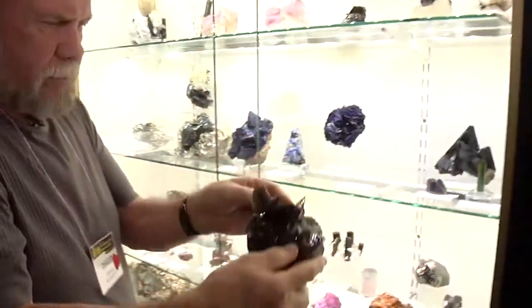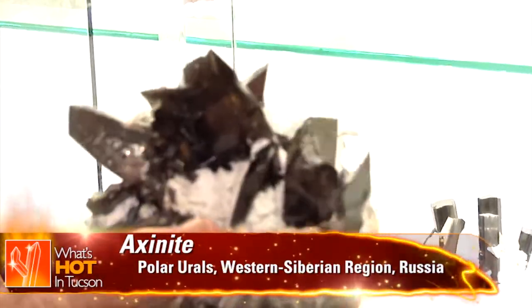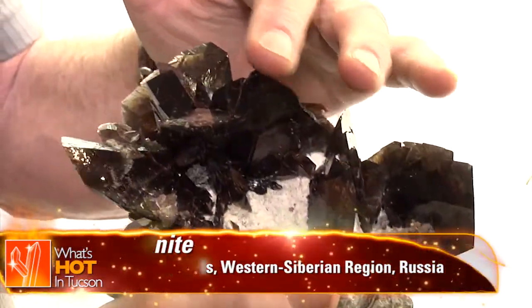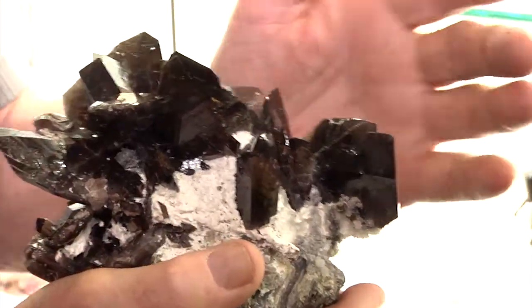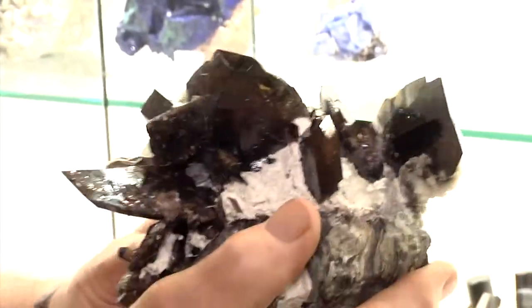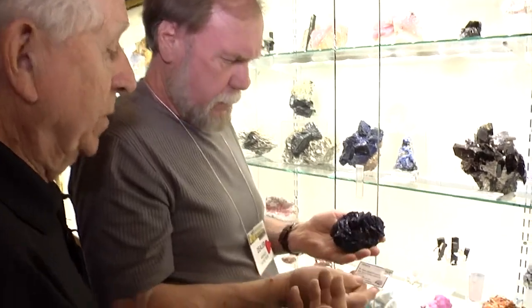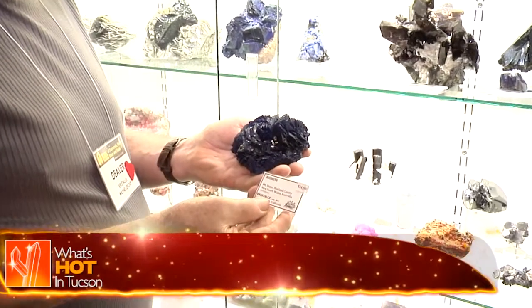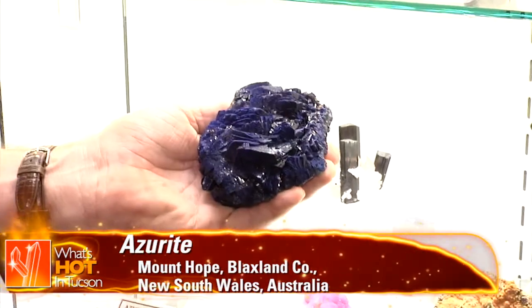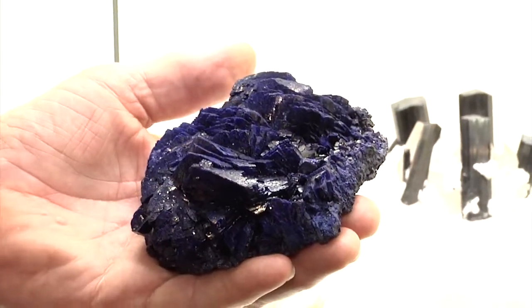Yeah, axinite from the polar Urals. These are some of the largest and finest axinites that have ever been found. They're really sharp. It's a really low symmetry crystal, but it exhibits these really sharp knife edges, and often they're nicked and chipped and damaged. But this one is absolutely in perfect condition. There's a lot of azurite here at the show, but I haven't seen one from this locale. Yeah, from Mount Hope in Australia. That's comparable to anything that's found here in Arizona. It's beautiful. A very nice, classy specimen from an old locality.